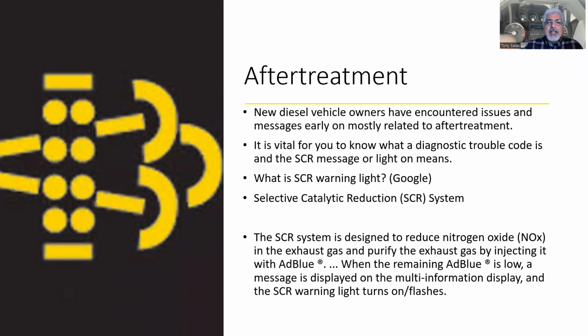We mentioned that new diesel vehicle owners have encountered issues and messages early on, most related to after treatment. So it is vital that a technician, or you as a do-it-yourselfer, know what a diagnostic trouble code is, and the SCR messages and what it all means. So what is the SCR light? Well, there you see it on the left of the screen. That is the symbol that we have here on trucks in the US.